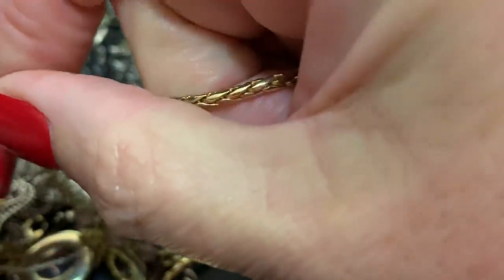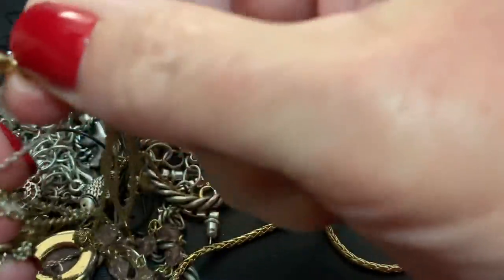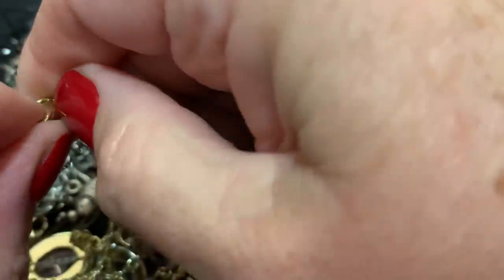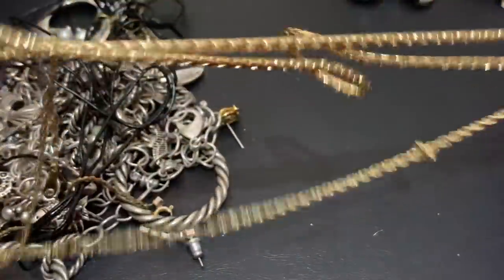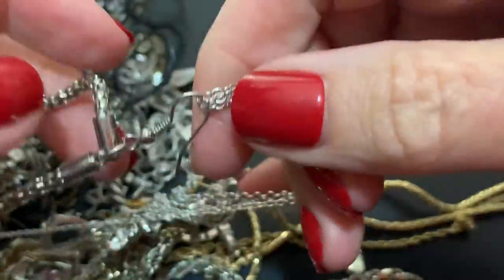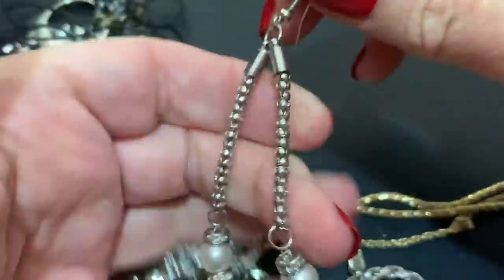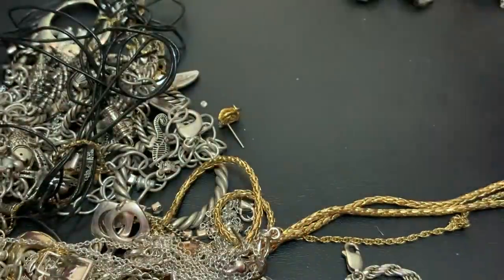It's newer, but like I said, I can always use chains for those pendants I run across, and I can't get it open. Well, that's not good. Shoot. Well, that other one was part of an earring like this. Who knew?